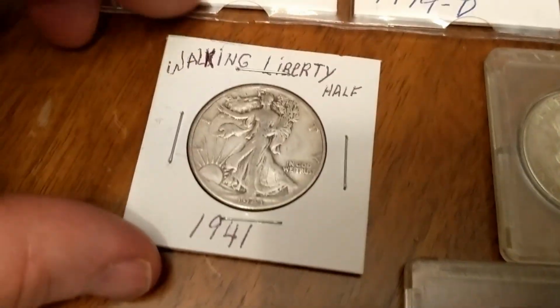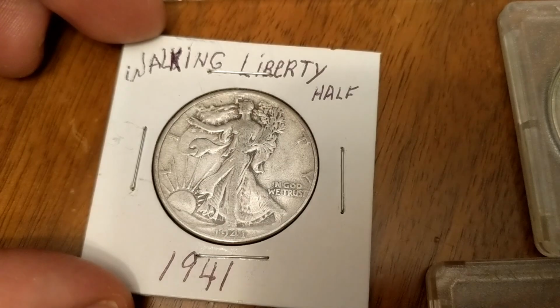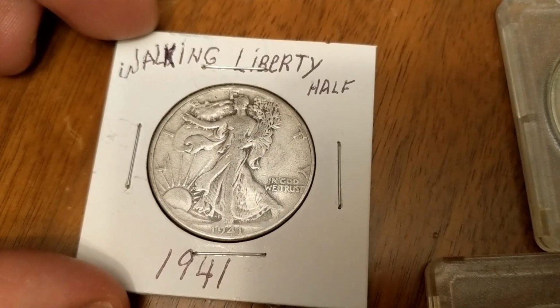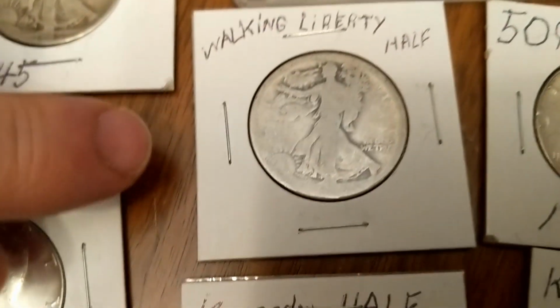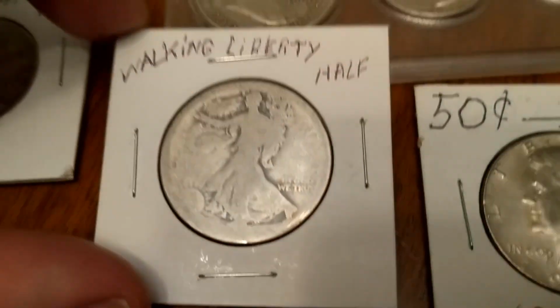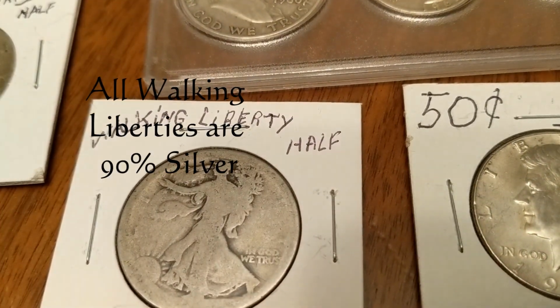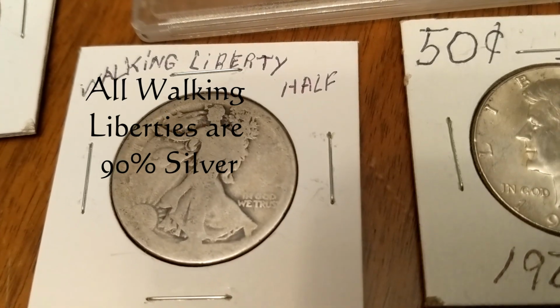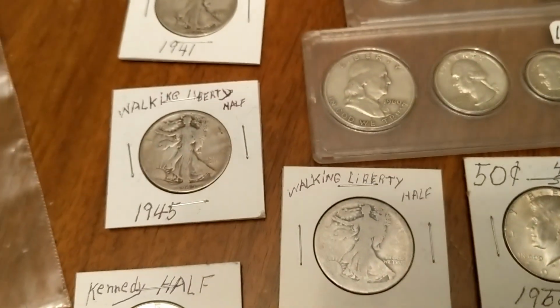And these are typical of what they appear because in those time periods, they were heavily used. In fact, they can get worn down as much as this, where the date gets worn off. Can't read the date anymore on that one. And Walking Liberty halves, again, are all 90% silver.